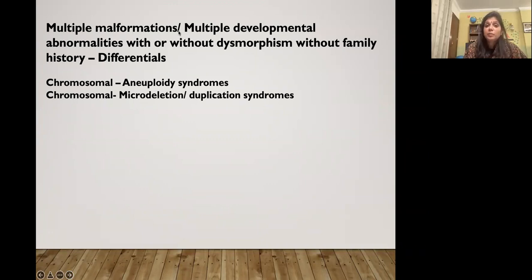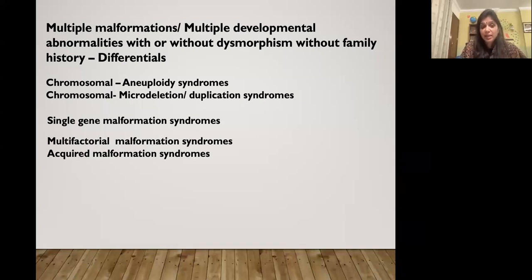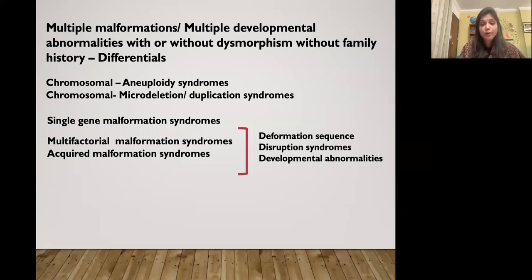Now, in a case of multiple malformations or multiple developmental abnormalities without any family history, I would like to keep chromosomal syndromes as my first differential. However, in some cases, we do suspect single gene malformation syndromes, or it could simply be a multifactorial or acquired malformation syndrome. For example, there could be deformation sequences, disruption syndromes, or developmental abnormalities because of congenital infections or teratogenesis.